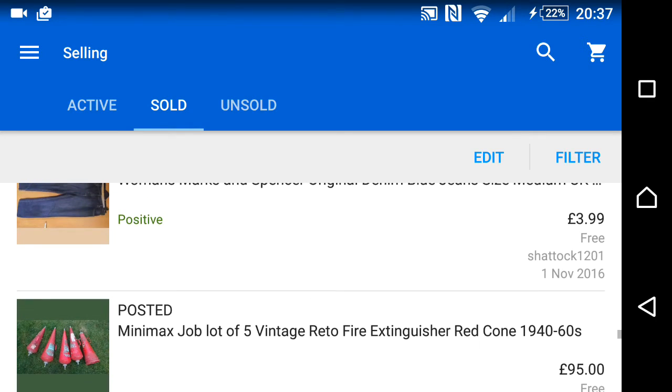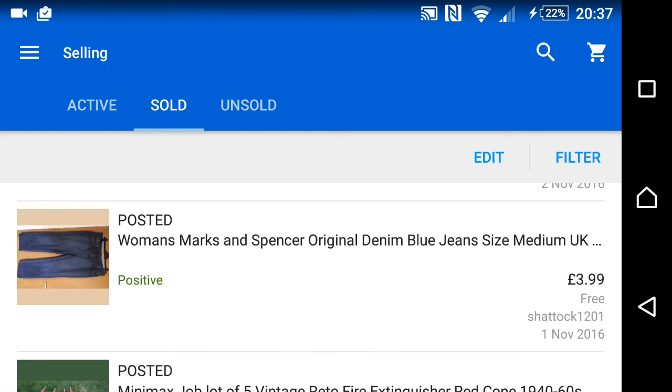Pair of jeans. I messed up on this one. I thought I had postage on my clothes. I was trying to clear some out, so I dropped the price down, thinking I still had postage for £2.99. I didn't, so it went for £3.99 with free postage. Actually, I think I just broke about even on them. I think I paid £1 for them.